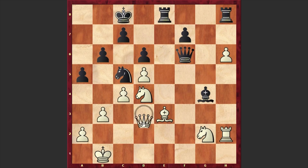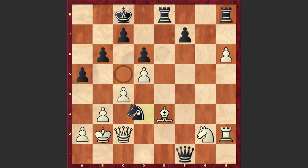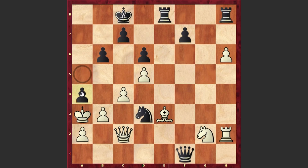Knight c5, queen d2, bishop f5 check, knight takes f5, queen takes f5 check, queen c2, queen f1 check, king b2, knight d3 check, king a3, and a powerful move by Praggnanandhaa, a4. Yes, he finds the most spectacular way of proceeding with the attack.